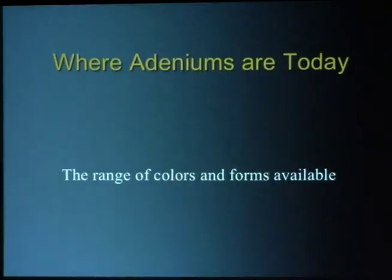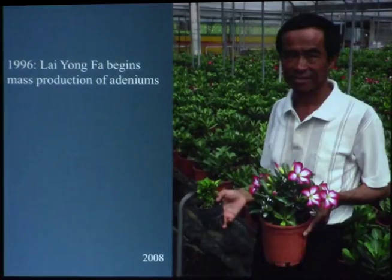That's the basic history. I want to complete the talk by showing you where Adeniums are today and where I hope they will go in the near future. I'm going to go through these very quickly and not talk about them. I just want you to see what kinds of flowers are available. I didn't do the plants.